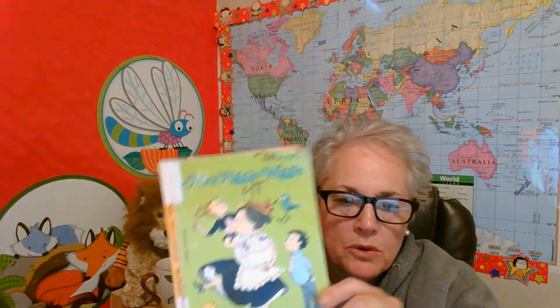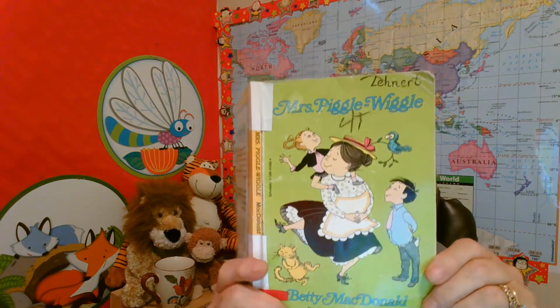Have you ever heard the saying, you can't tell a book by its cover? It's true. You can't tell because this book is all worn out and beat up. Doesn't mean it doesn't have wonderful stories inside. It does. And you know, it's the same with people. You can't tell what they're like from the outside because it's what's in their heart that counts, right? Okay, Mrs. Piggle Wiggle herself.